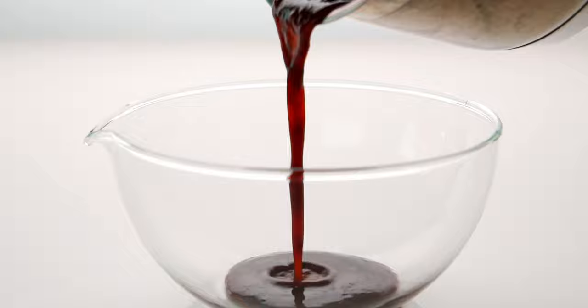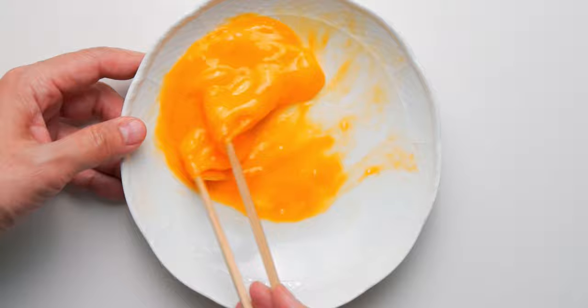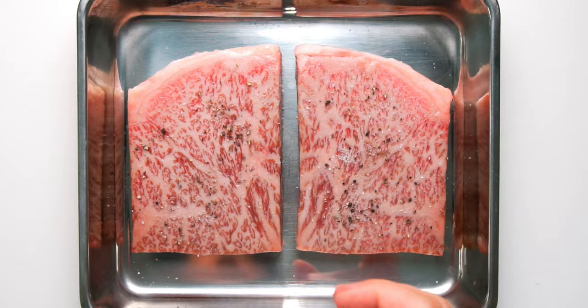For the katsu, you wanna break the egg into a flat bowl or deep plate and beat it until it's smooth and uniform in color. Let's go ahead and generously season both sides of the beef with salt and pepper. The sauce is more tangy and sweet than salty, so it's important to season the steaks well here.